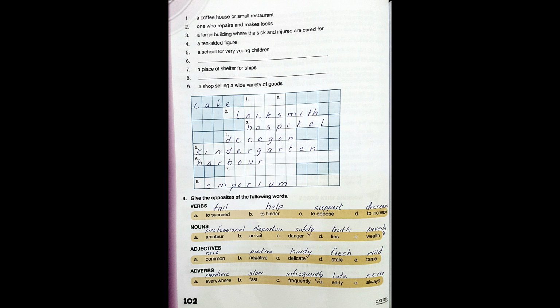Number 4. Give the opposites of the following words. Verb. A. To succeed, fail. B. To hinder, help. C. To oppose, support. D. To increase, decrease. Nouns. A. Amateur, professional. B. Arrival, departure. C. Danger, safety. D. Lies, truth.